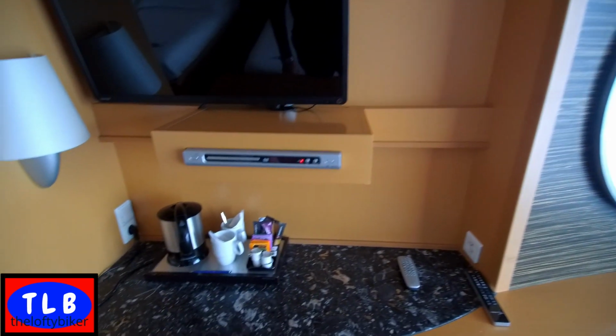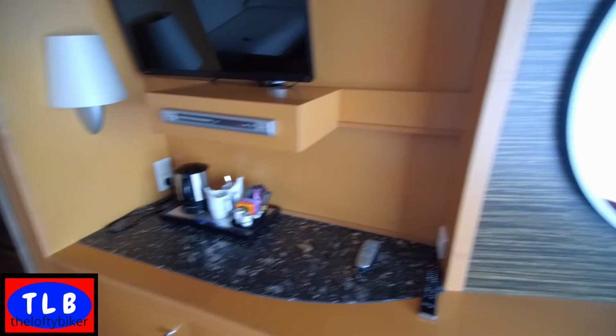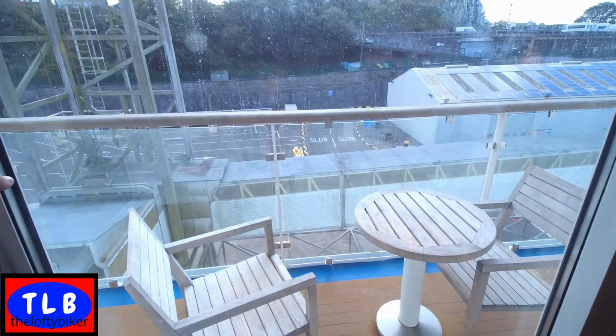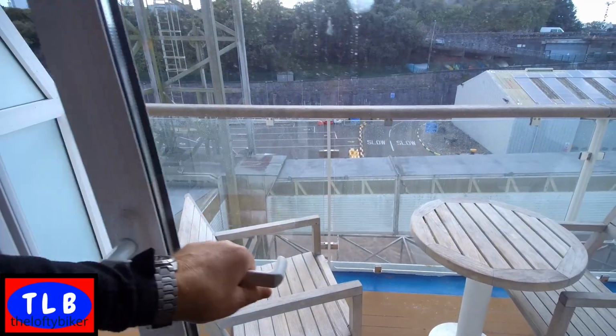Looks like somebody's tipped wine all down the minibar. It's not been cleaned very well. I've emptied the bins, mind. Oh, we got a 3-piece suite. How about that? We've also got a balcony.